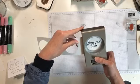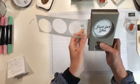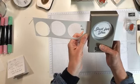Do you talk to your stamps and your punches? I do. I like to think they listen to me too.